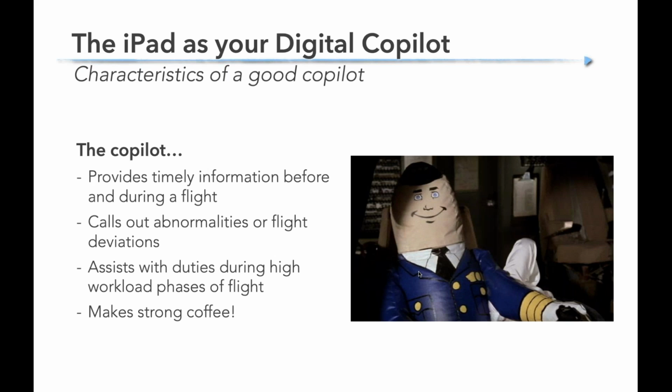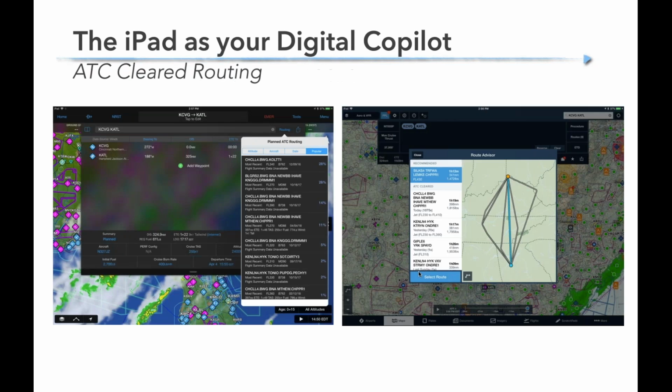And of course, number one in our operation is the co-pilot makes the best coffee. So obviously the iPad can help with most of those items there. Coffee we'll leave up to you still for now.